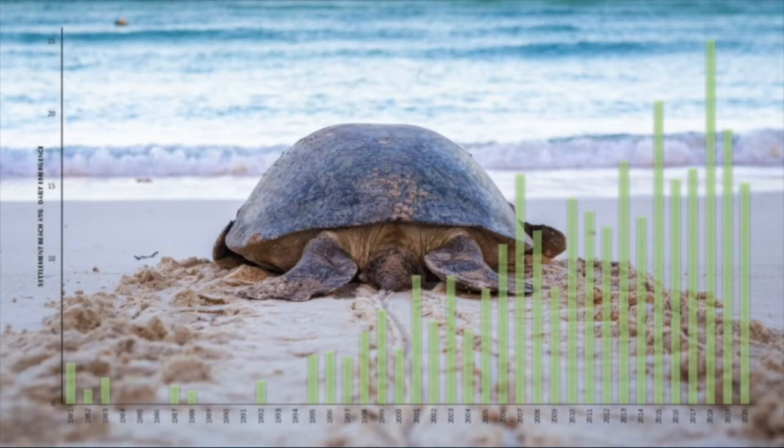Now you can see a few gaps in the data in the 80s and early 90s, and that's because there wasn't a whole year's data set, so we couldn't have confidence in that. But the key issue here is that if you look in 1981, the average daily emergence, the average number of turtles coming ashore on Settlement Beach each day, was around 3. You look at 2018, that was 26 turtles every day on average.